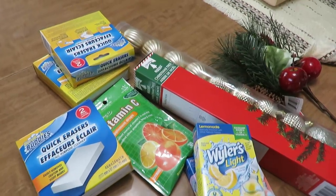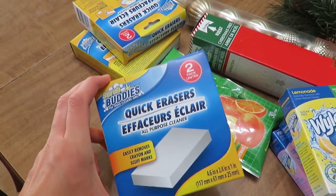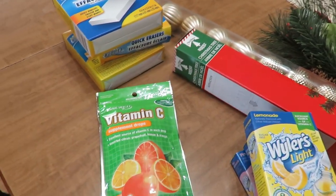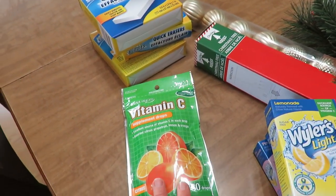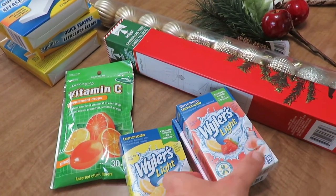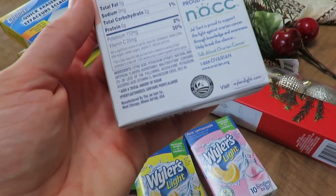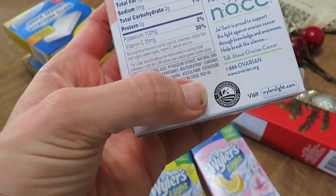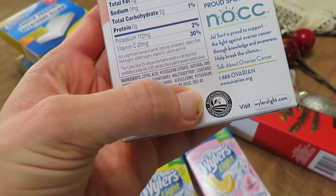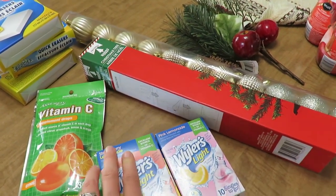All right, so here's what I got at the Dollar Tree. These are like magic erasers, except there's two for a dollar, so I got three of those. I got these vitamin C drops, just because sometimes if your throat gets sore, they're nice to have. These my husband likes to put in his bottles of water. They're probably not the most healthy for you because they have a coloring in them and aspartame, but every once in a while, they're not too bad.